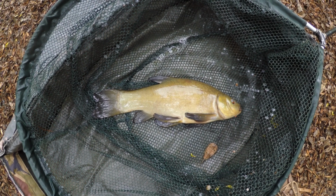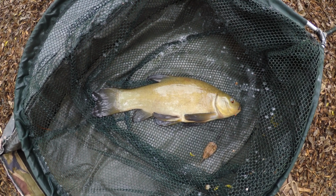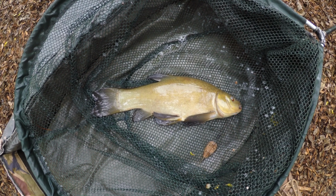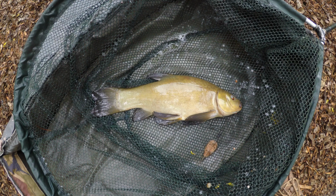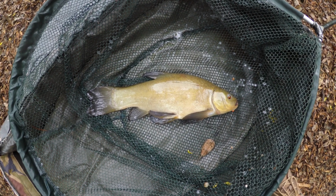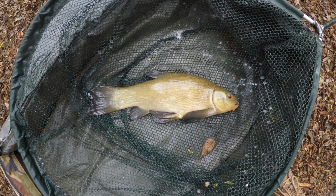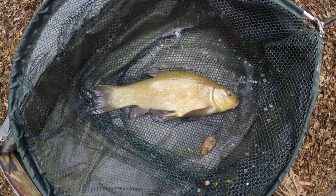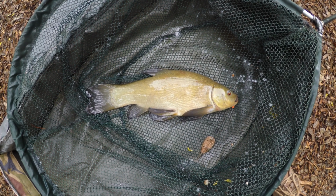They're getting bigger, but not by much. Second tench of the day. Immediately on the recast, literally had that last small tench. Recast it back out, put the rod in the rest, 30 seconds. So it looks like the small ones are on the feed this morning.